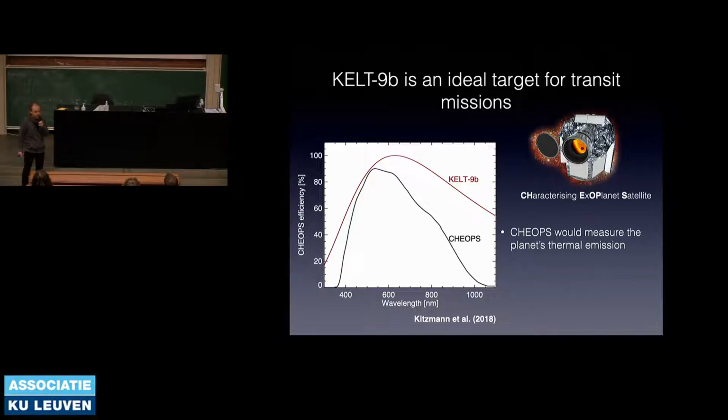And what Cheops is designed to do is basically observe exoplanets to determine their radii to a very good precision. What's interesting about Cheops and Kelt-9 is if we plot the equilibrium temperature of Kelt-9, so like the spectral distribution, just as a simple Planck function, you see that this directly coincides with the Cheops bandpass. And that means if you point Cheops at this target, you would actually measure the thermal emission of the planet. This makes Kelt-9 actually a prime target for the Cheops mission.